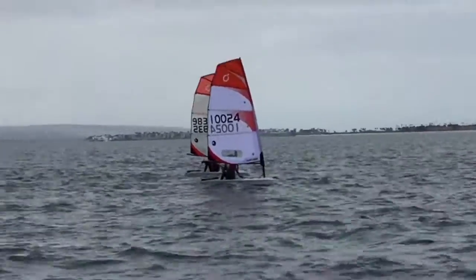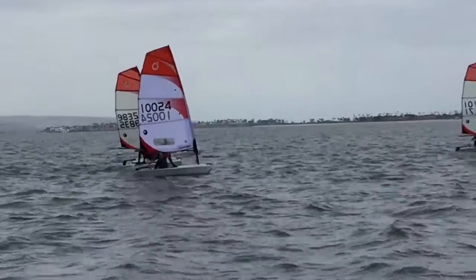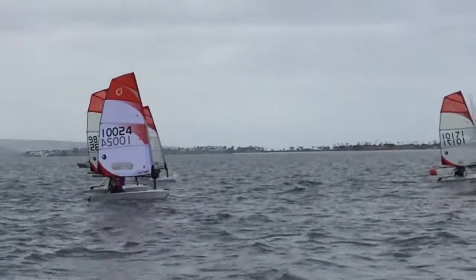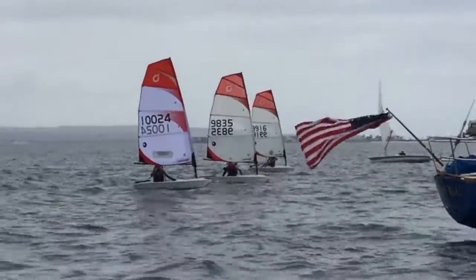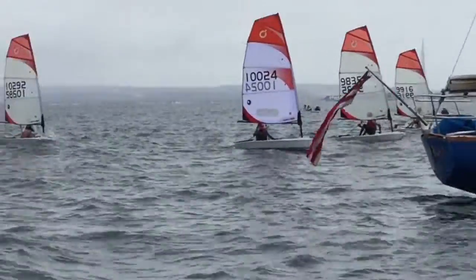Coming into the finish, we got a little too squeezed. We squeezed up into the wind a little too high, like right now. Come down. You can see that boat going fast. Make sure you come a little more speed all the time.